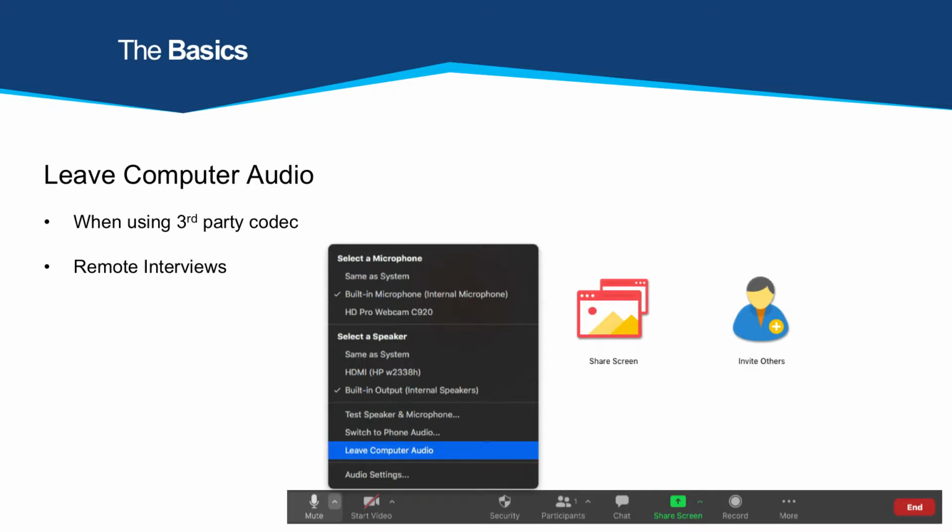Why do you use a third-party codec? Because a third-party codec is going to give me full resolution 20 to 20K connectivity, depending on the codec I use, and I'm going to show you which one we recommend. And that would allow me to be on Zoom for video and use the audio in parallel to video, but it's different and it's better. And I mainly recommend that for remote interviews and remote recording sessions.